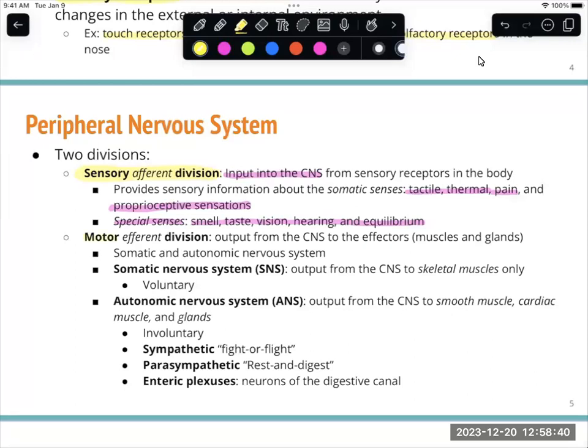We have a motor division or efferent. Efferent goes out. So it is going away from the central nervous system. It is going to effectors like muscles and glands. This motor division can be split up even further. We have that somatic nervous system. Somatic means muscle. So that is information going from the central nervous system to your skeletal muscles. This is your voluntary movement.